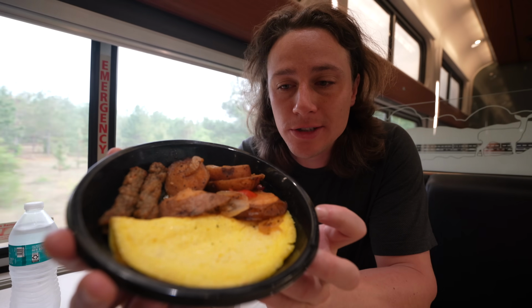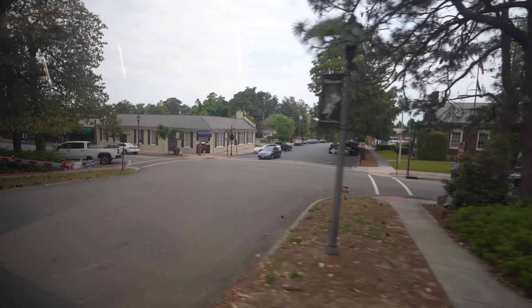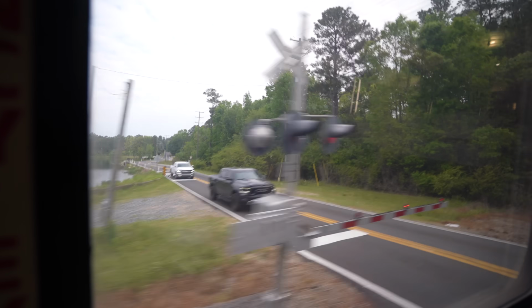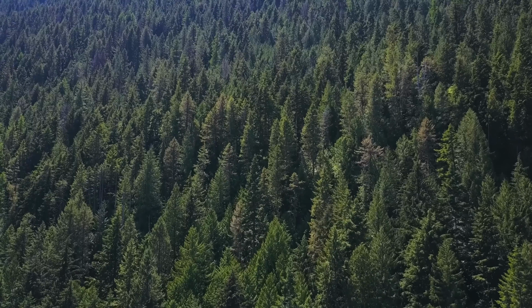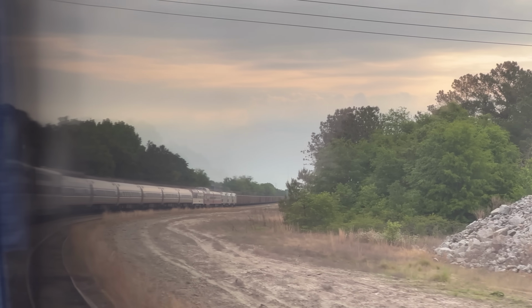3 egg omelet with sausages and potatoes with a Greek yogurt. Now I think we just kick back and relax. One of my favorite things about riding the train is the different scenery. I'm from the Pacific Northwest with big, dark green trees, and this is like more lush forests. That's actually one of the things I'm really looking forward to on this trip across America is the vastly differing landscapes that I'll see as we make our way across.